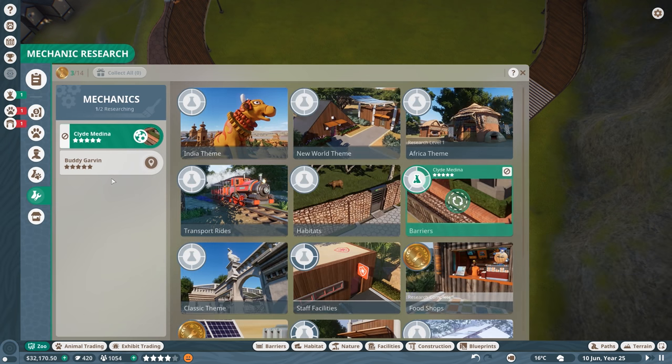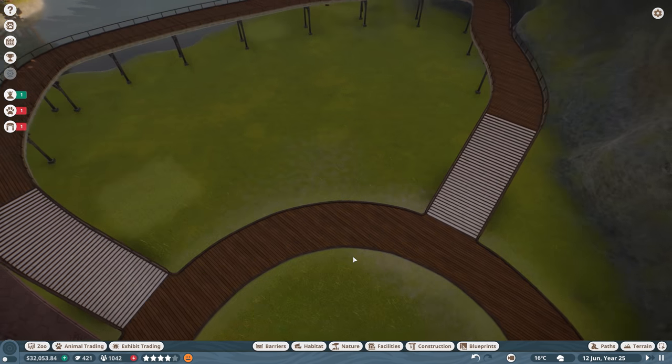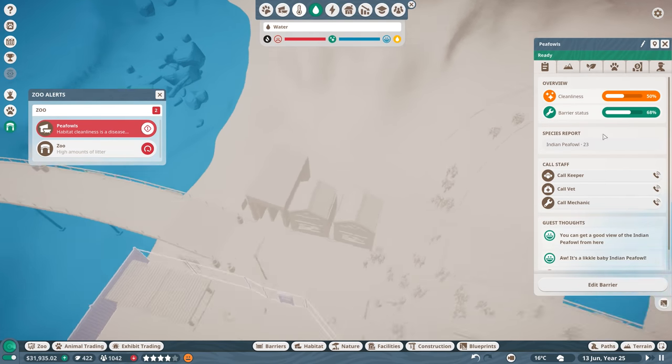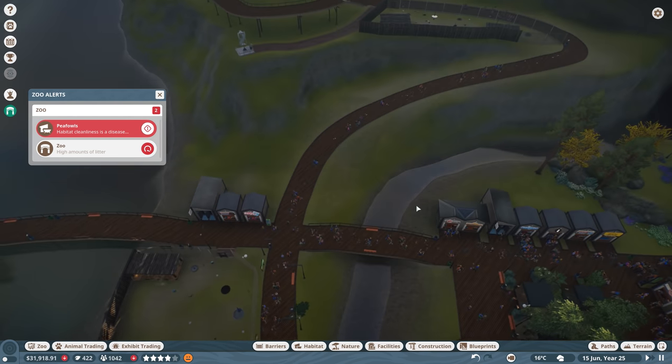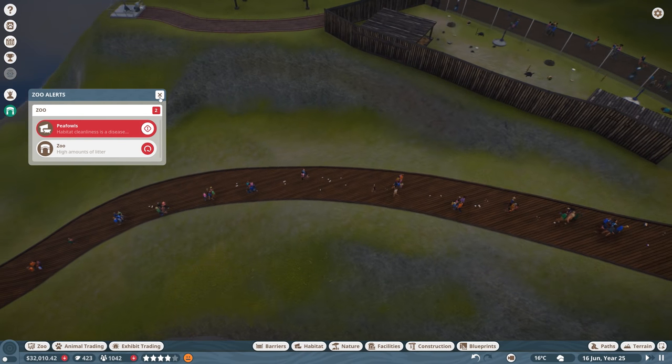I do want to go check up on the, oh yeah, it's going to be a little while until the guy researches the next thing. I think the next thing is like chain link fence or something like that. That's going to be dumb. So I don't think we need to worry about that. Cleanliness is a disease risk. Oh my god, why is it always a disease risk over here? Jeez. There you go. Anyways, look at all the trash here.